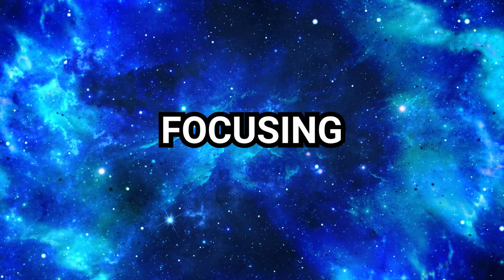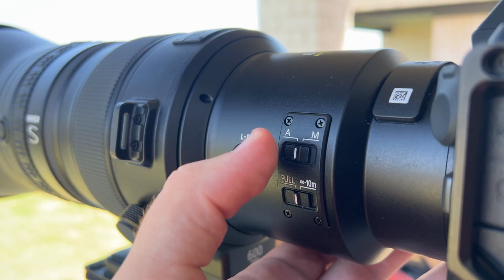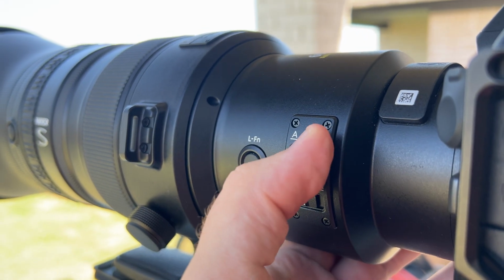With your camera settings dialed in, the next critical aspect to tackle is focus, because capturing sharp stars is essential for a stunning Milky Way shot. Focusing in the dark can be tricky, so let's get it right. Start by switching your lens to manual focus. Autofocus often struggles in low light conditions, leading to images that are fuzzy or blurry.